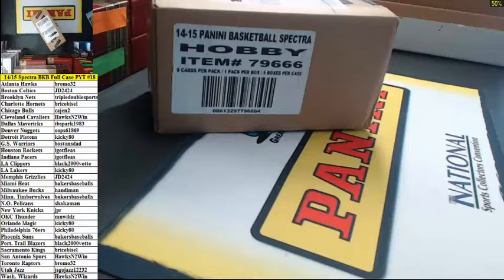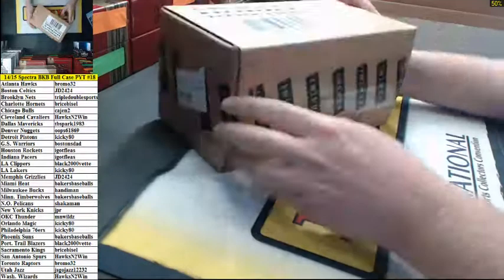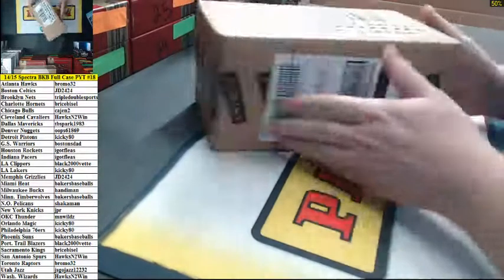2014-15 Panini Basketball Spectra. Full case PYT number 18. Thanks everybody for joining. First sealed case.